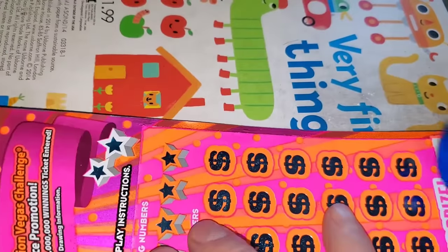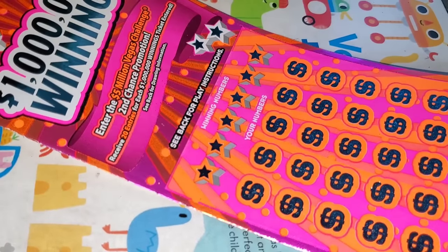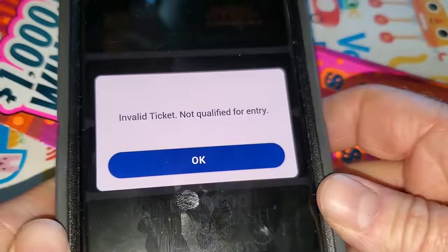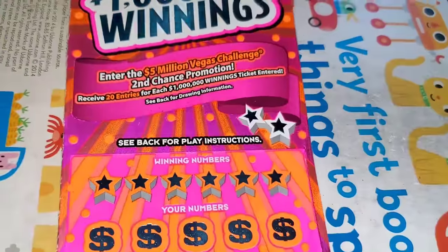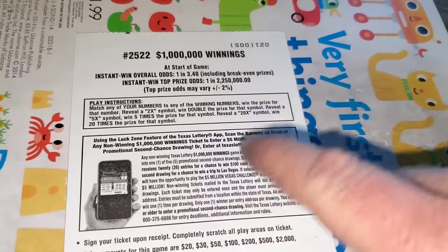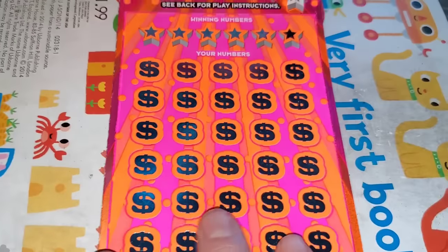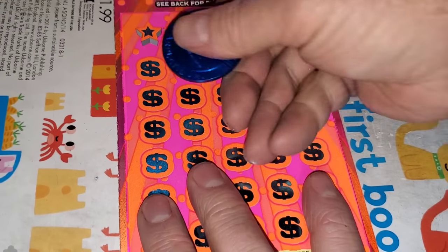Okay, same thing with winnings. 20. 21. Looking for that invalid entry. Yeah, we got it. Invalid ticket. All right, odds on 1 in 3.4. 2, 5, or 20X. Let's find one of those. Here we go.